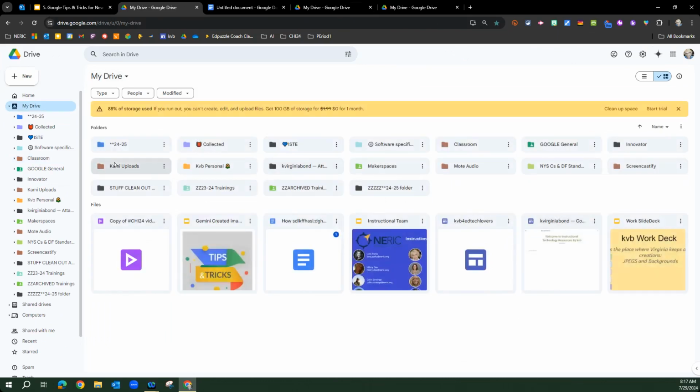I also have a Cami folder, I have a Moat folder, and I have a Screencastify folder. Those are all folders that are automatically made by those tools that feed into my Google Drive. So instead of trying to manage them, I just turn them brown, and it's kind of like a, hey, Virginia, don't touch those kind of idea.